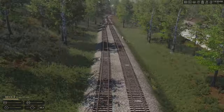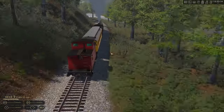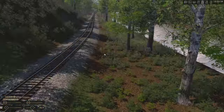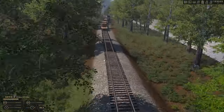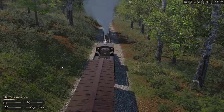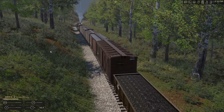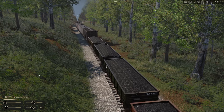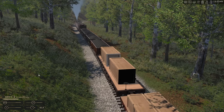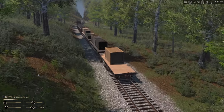Meanwhile, we're basically now playing catch-em-up. So, number one is here. Number two is just ahead. They are not running 10 minutes apart on this railroad. We run how we run, damn it! And that is quickly. So we'll continue on.